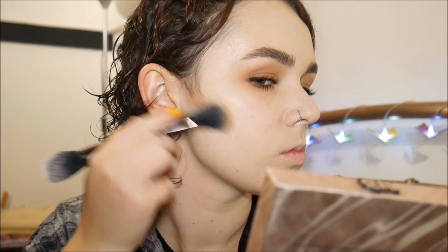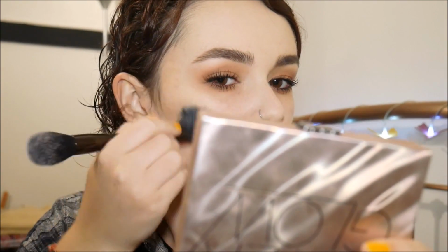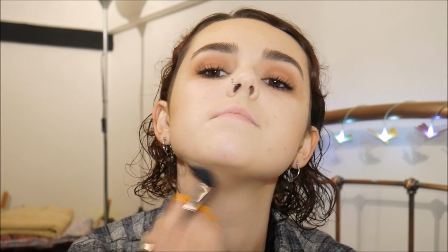And then I'm taking the Collection Highlight and Sculpt kit, and I am contouring my cheekbones, my temples, my forehead and my jawline with this angled brush from number 7, I think actually. And I've done this a million times on camera, so I'm not going to go into too much detail, but just carving it all out, making myself look angular and as heroine chic as possible with an egg-shaped face like mine. Yeah, I know, the struggle is real.